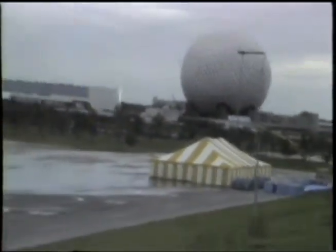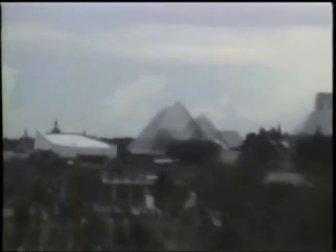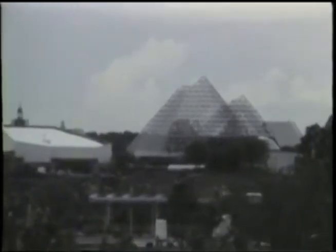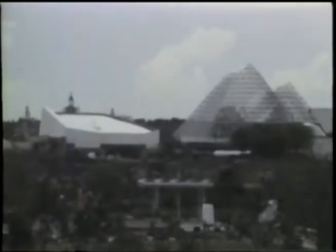To the right of Spaceship Earth, you can see Imagination, presented by Kodak. Imagination will be a celebration of mankind's creativity, where guests will be able to explore their own creativity by using some dazzling 21st century techniques.